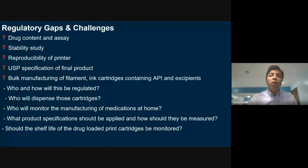The bulk: who will do the bulk manufacturing, who will regulate it? The cartridge for inkjet printing with the drug-loaded polymer with the photo initiator, who will regulate it, who will dispense it? So all this is a gray area, where lots of things have to be done, lots of research has to be done in this area. So FDA is really pushing for it, and if you see, lots of publications are coming in.